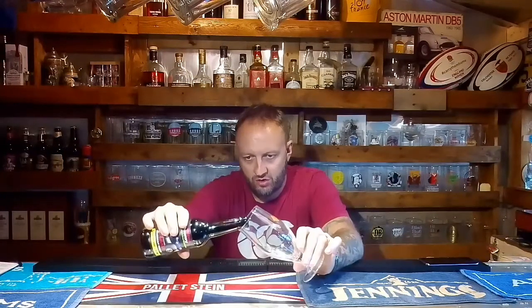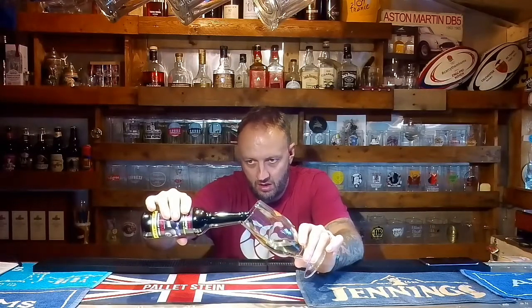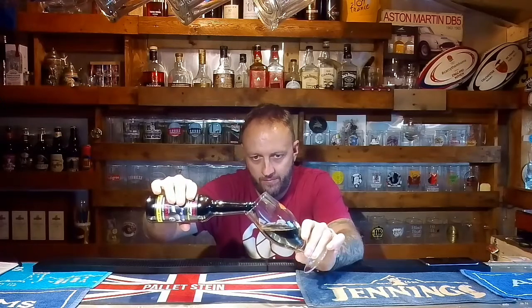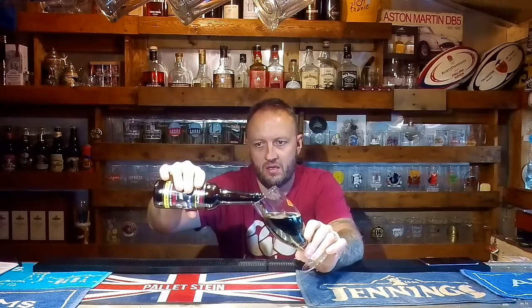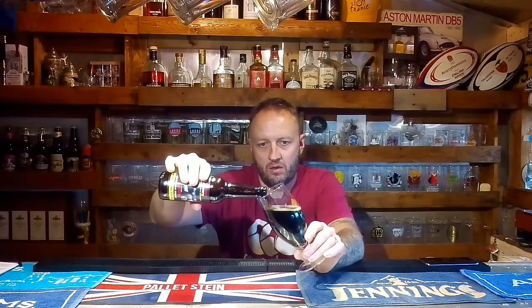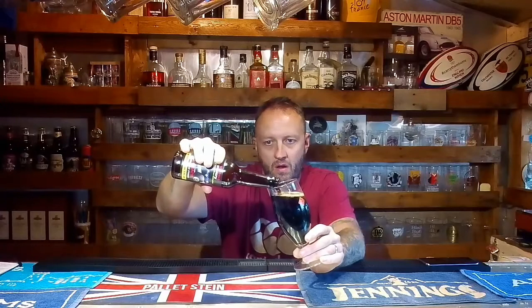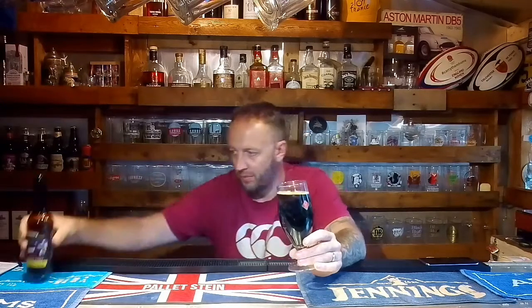Little craft beer glass here that I liberated from a little pub in Bath. So let's try not to disturb the sediment. Again, like I always say, I don't like a huge head on my beer, so I'll pour that off the side of the glass. And I don't want to disturb the sediment, so that's a little bit in the bottom there. I might chuck that in the end.